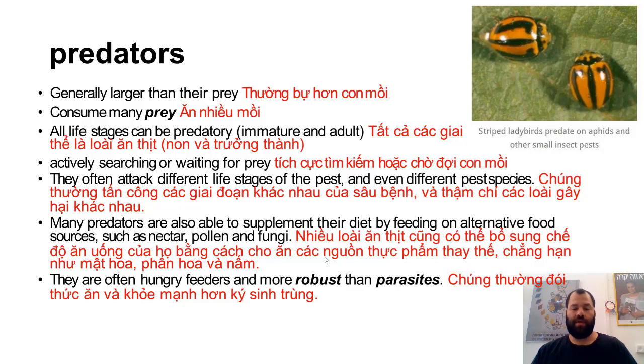Many predators are also able to supplement their diet, like we've seen before, by feeding on alternative food sources. So this could be other types of insects or plant parts such as nectar, pollen, and leaves of the crop.